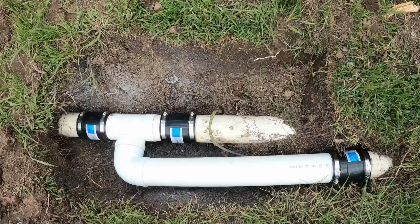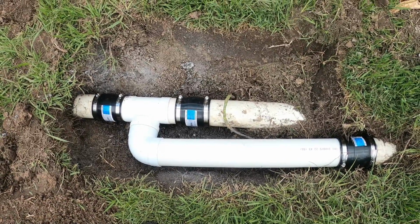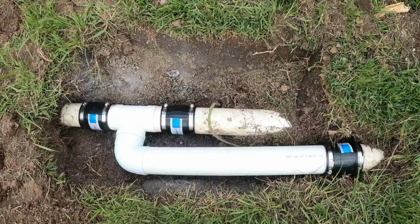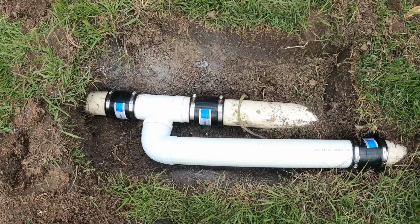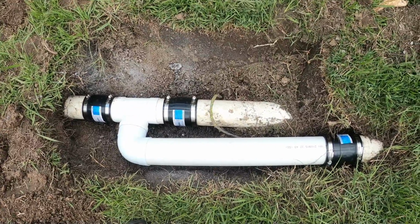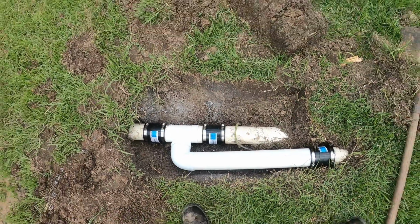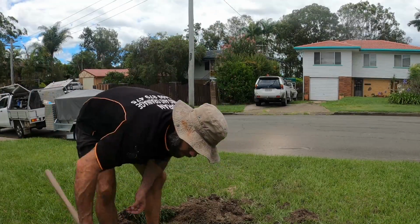But this just reinforces my argument and the importance of doing it. It is very important to do it. But we got lucky, that's all that matters. We didn't damage anything. Job's completed. I'm gonna backfill, tidy up, and off to the next one. Next job is a blocked kitchen.